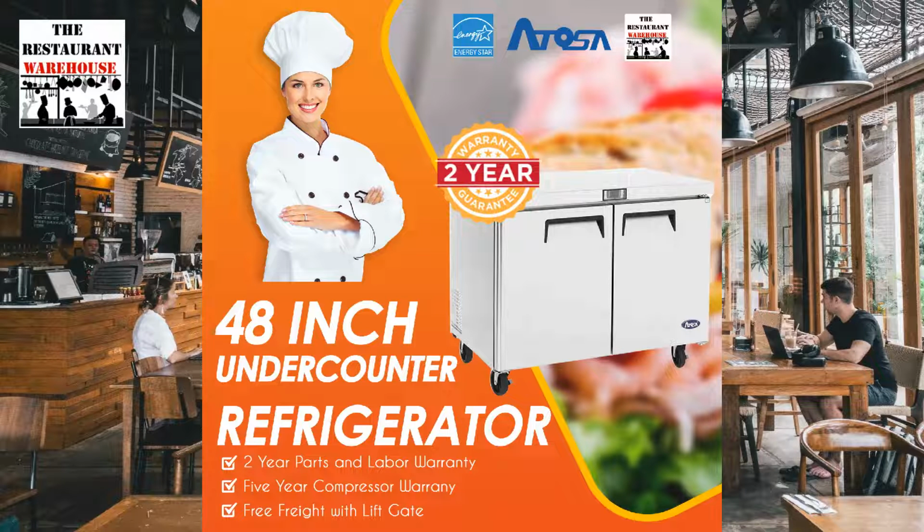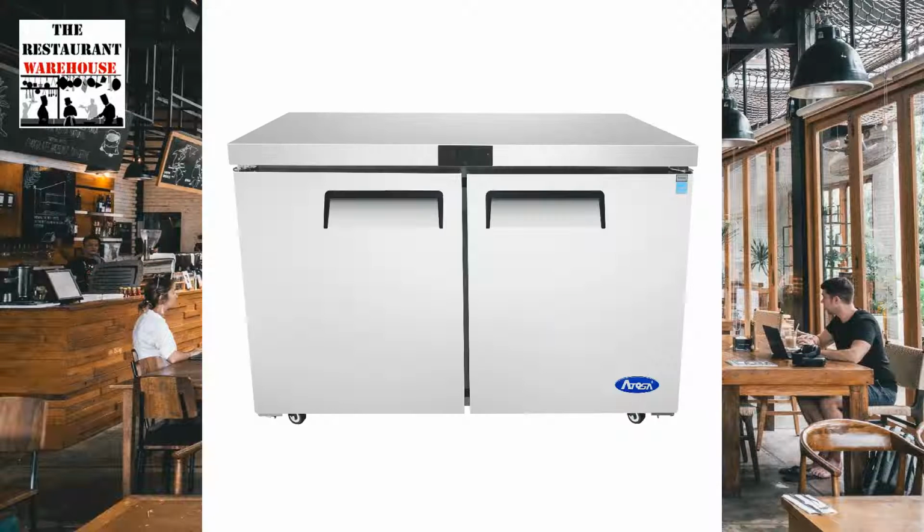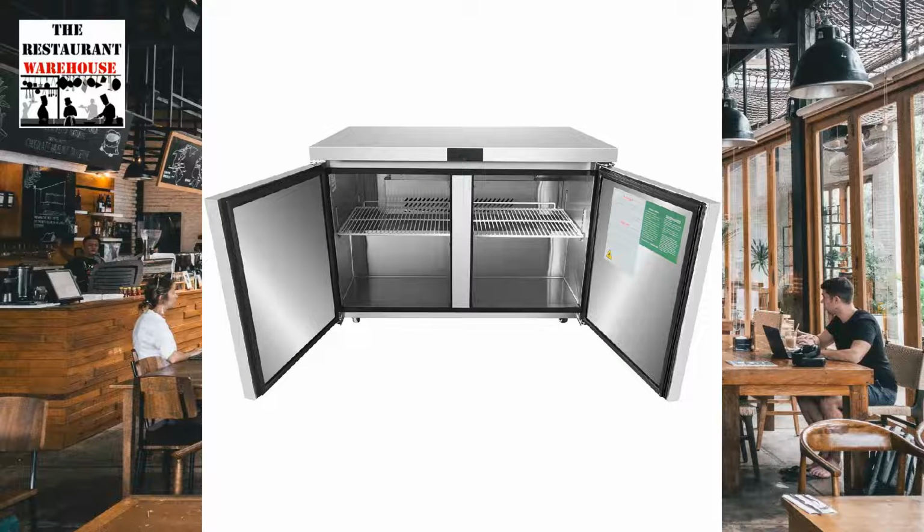TheRestaurantWarehouse.com introduces the Atosa MGF8402GR Undercounter Commercial Refrigerator. A top-quality undercounter refrigerator for your restaurants, food truck, or coffee shop. The Atosa Undercounter measures 48 1/4 inches wide by 30 inches deep by 34 1/8 inches high with a capacity of 13.38 cubic feet. It offers ample cold storage space for food service.